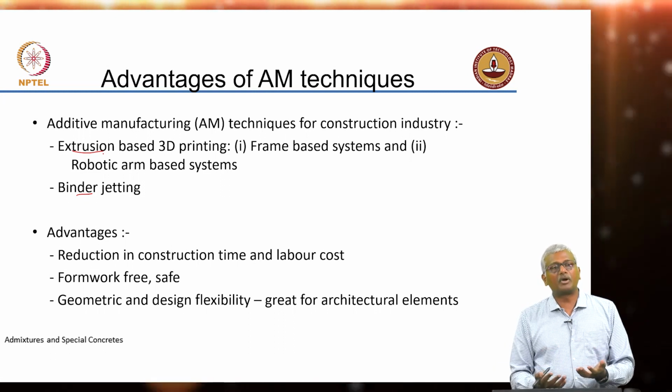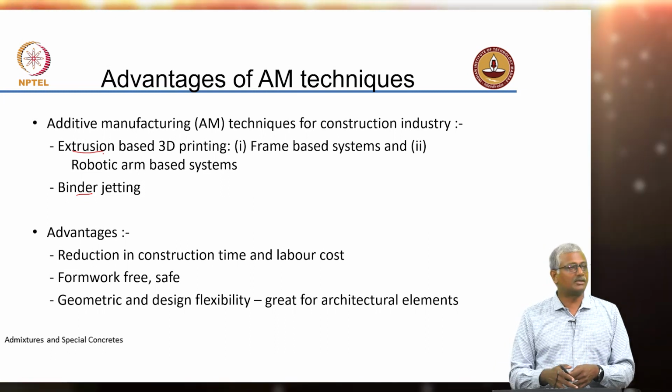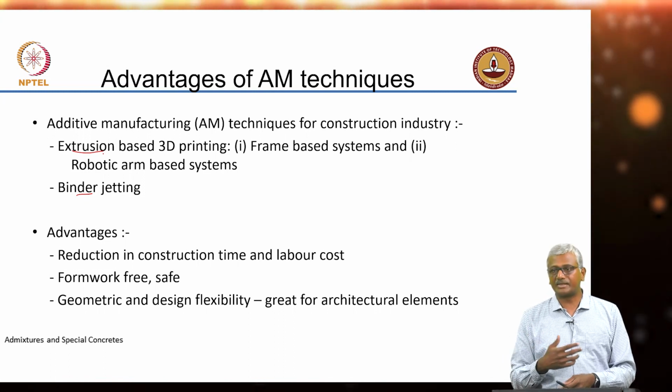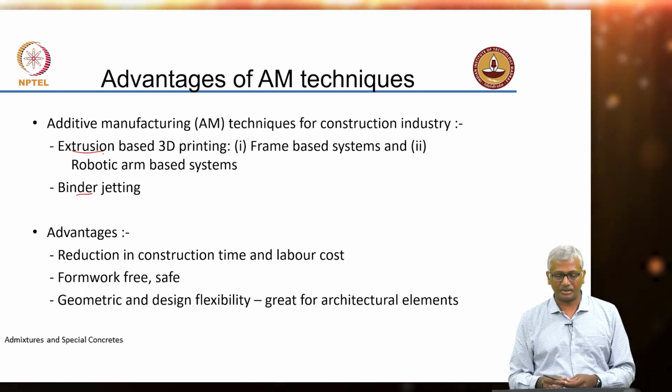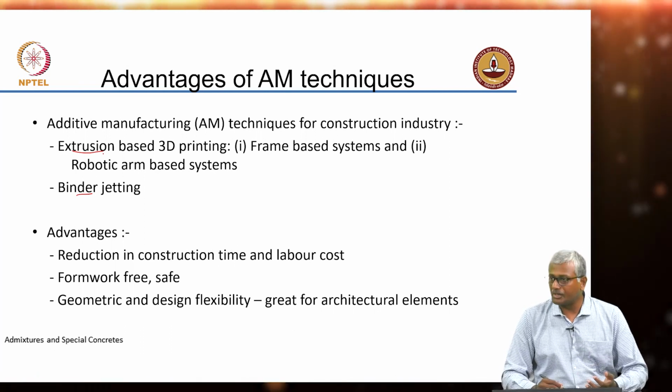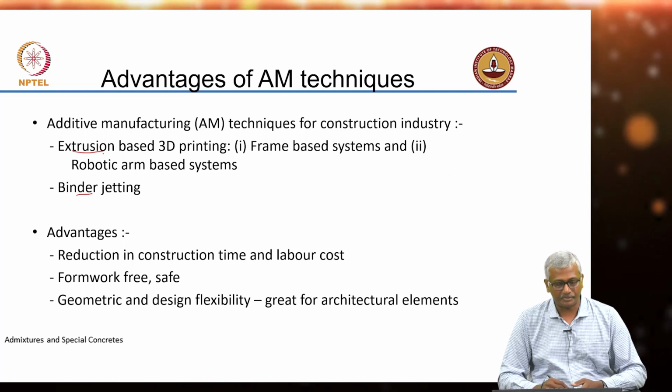Instead of that, if you have a robotic arm, you place the robotic arm in the center of the room and construct all around you. So there you have much greater flexibility in the way that the construction can be taken up. So those are ways of doing extrusion-based 3D printing, and that's what we'll talk about primarily in this chapter.